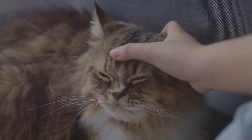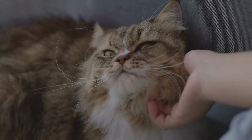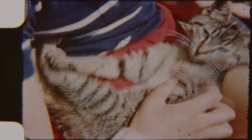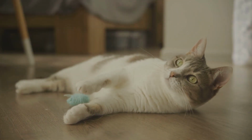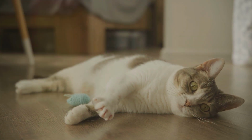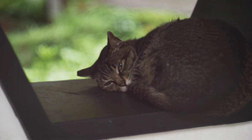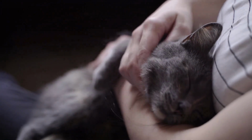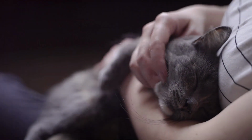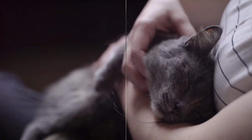If your cat isn't a fan of belly rubs, there are plenty of alternative ways to show affection. A gentle stroke along the back, a chin scratch, or even just a soft word can be equally appreciated. When it comes to reading your cat's body language, look at the whole picture. Are their ears relaxed? Is their tail still? These signs can help you gauge their comfort level. Remember, every cat is unique, and what works for one might not work for another.